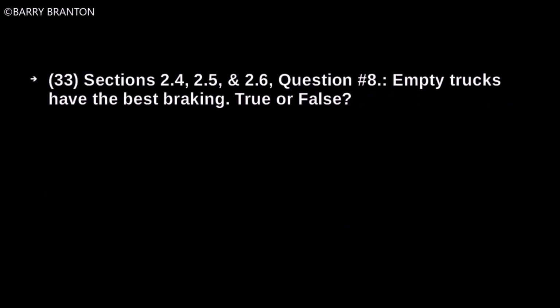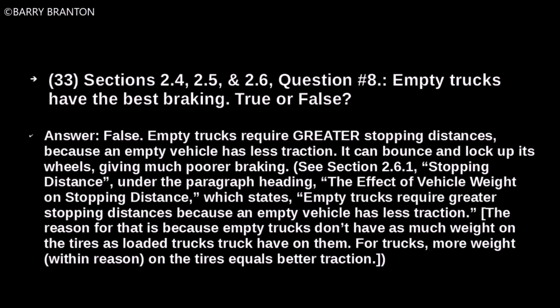Empty trucks have the best braking, true or false? False. Empty trucks require greater stopping distance because an empty vehicle has less traction. It can bounce and lock up its wheels, giving much poorer braking.